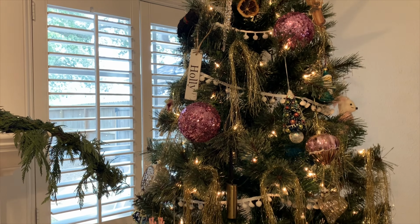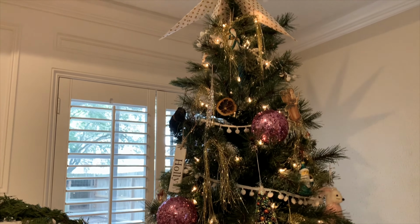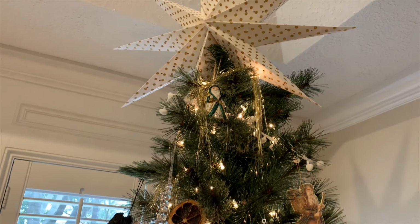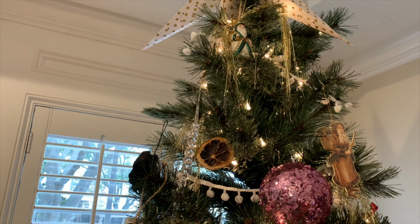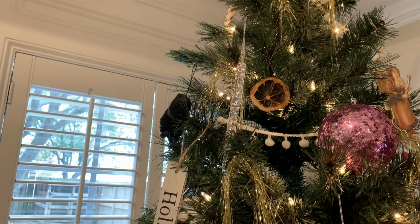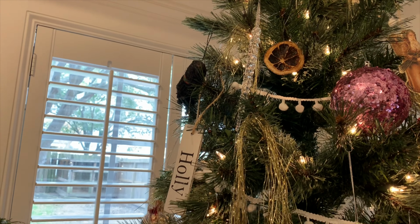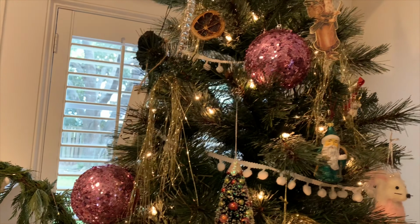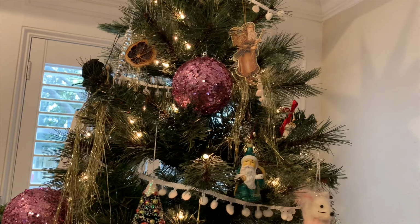Now for the crown jewel, our Christmas tree. This is how it turned out this year. I just added this paper star on top as our tree topper. The only thing I did was add the little garland all around the tree, but the rest of the work I have to give credit to my girls because they decorated it so well.